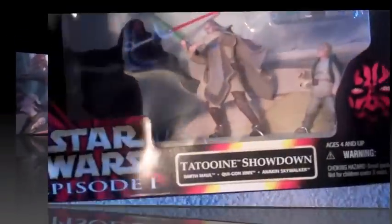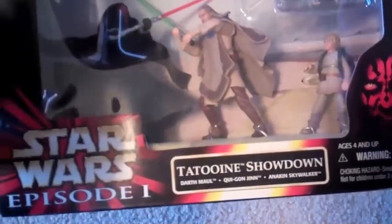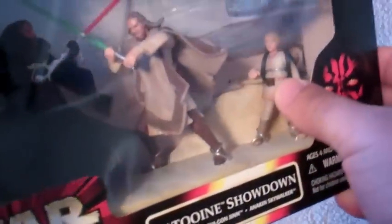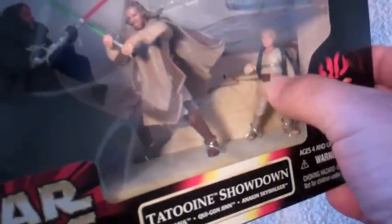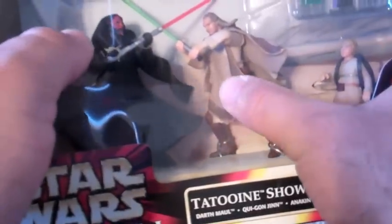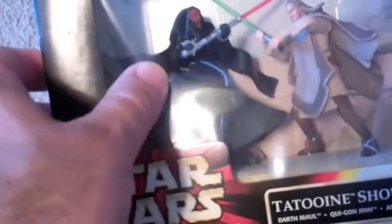This is the next one. This is Tatooine Showdown. You got Darth Maul, Qui-Gon Jinn, and again, you got Anakin. You can see Anakin's a little bit different sculpt than before. He's got a backpack now. Qui-Gon Jinn has the poncho, which is unique to the set. You also got Darth Maul, and he's got this poncho, and it's unique. You can see it kind of looks like the wind, the way it's blown back. It's really cool. I think they did a great job.